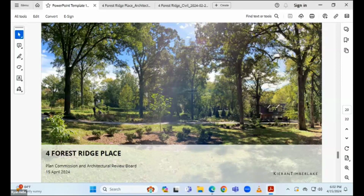Is there anybody else that would like to talk about the site plan? All right, if there are no more comments, do we have a motion? I'll make a motion to approve with the staff recommendation. Second. All those in favor? Aye. Any opposed? All right, the motion for the site plan passes. So now we will get into the architectural review components of it.